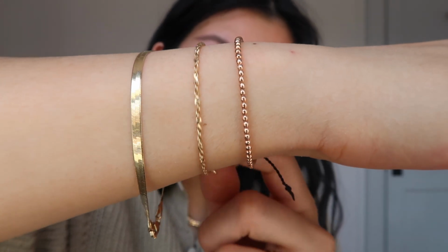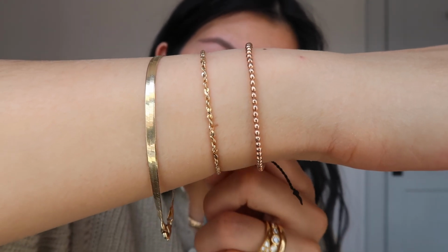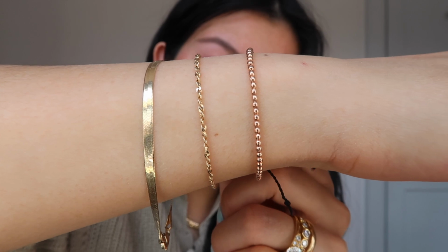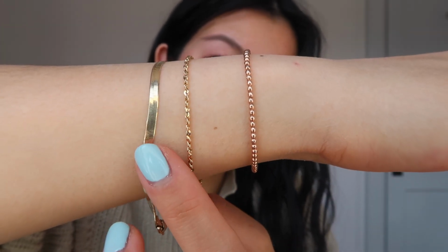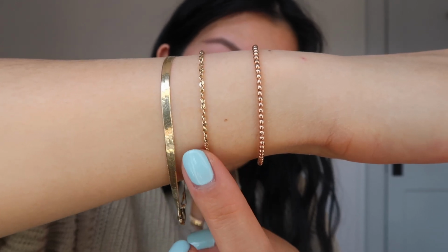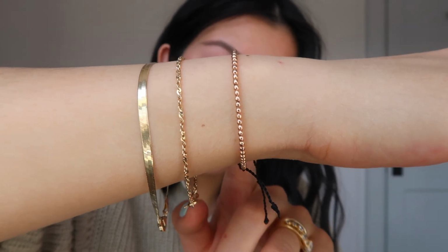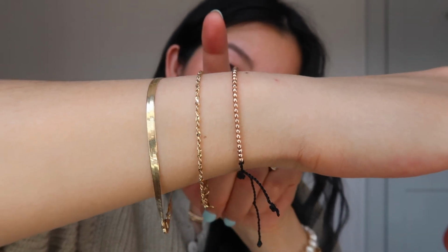And then this guy is a vintage bracelet. I don't even know what kind of chain it's called. It looks like there's little S's all over it, and this is 10K. So you can see the difference here better. 14K is more yellow. This is a little bit more rosy, and this is just a rose gold bracelet. This is from Hortense Jewelry. The vintage bracelet is from Hidden Attic.